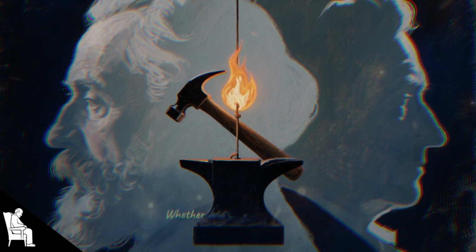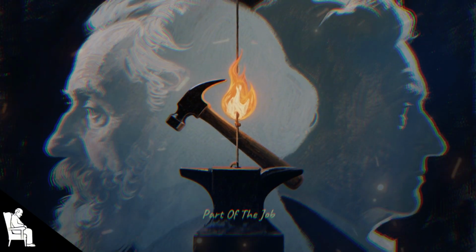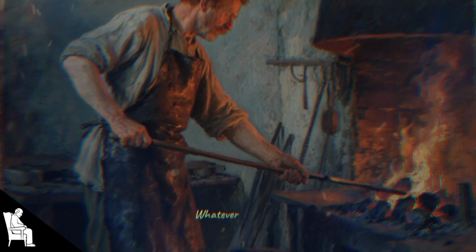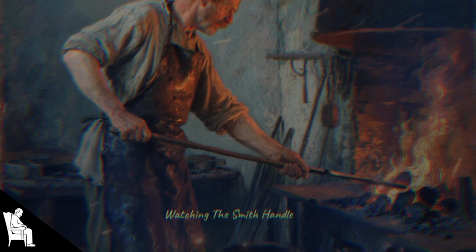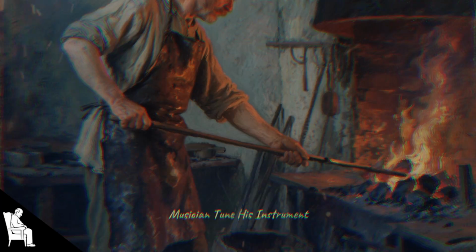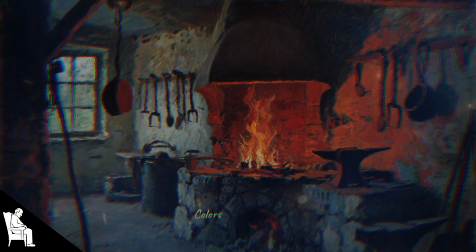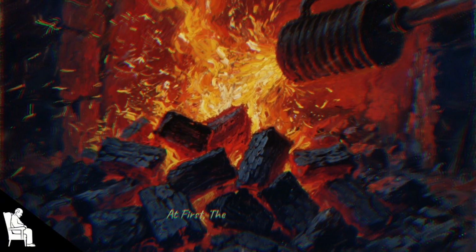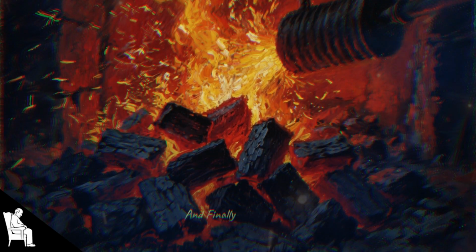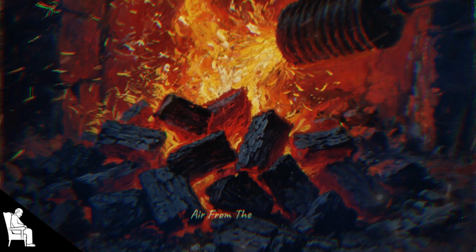Historians still argue whether the skill of controlling fire was the most important part of the job, or if it was simply one step among many. Whatever the case, watching the smith handle the blaze feels like watching a master musician tune his instrument. There is also something oddly soothing about the colors of the forge. At first, the coal glows with a dark red, then shifts into orange, and finally bursts into bright yellow flashes when struck by the air from the bellows.